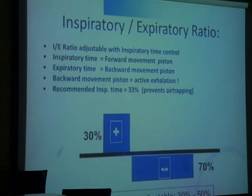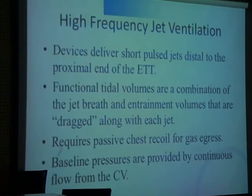I'm sure the company has a different reason for that, but it's something I thought was a little bit unusual in that mode of ventilation, and you can't adjust it. Whereas I think all the other ventilators, you actually can adjust this IE ratio. And so most of us keep it at 1-to-3 and pretty much don't touch it.